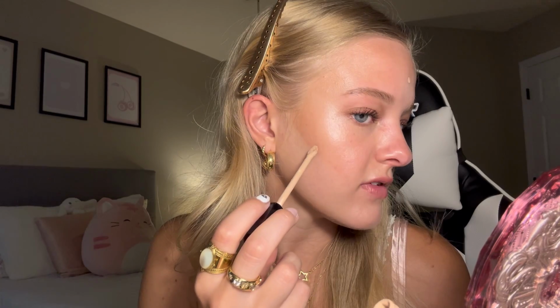Now, this concealer, this is the Hourglass concealer. It is good. It's super full coverage. I use the shade Silk, but I can't use it under my eyes. It makes me look like I've aged so much, like I'm a desert. It just dries them out, but I can put it on any major pimples I have. So I had that spot on my forehead, and then I just have a little bit of a scar right there, and then we've got one right there.